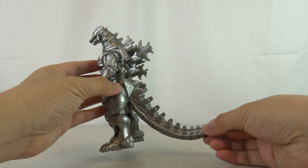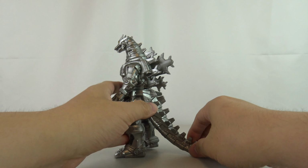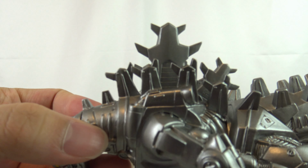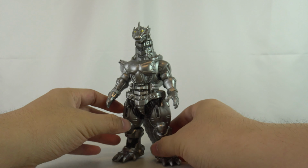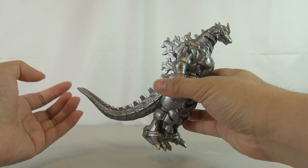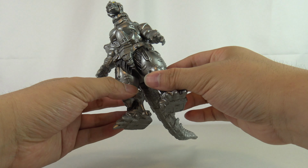I like this one because it does look like old classic Toho Godzilla with the way the dorsal plates are shaped. It actually looks like Godzilla's actual dorsal plates. That's what had me sold on this design. And I think in terms of the old Toho Mechagodzillas, this one definitely is my favorite from 2004.